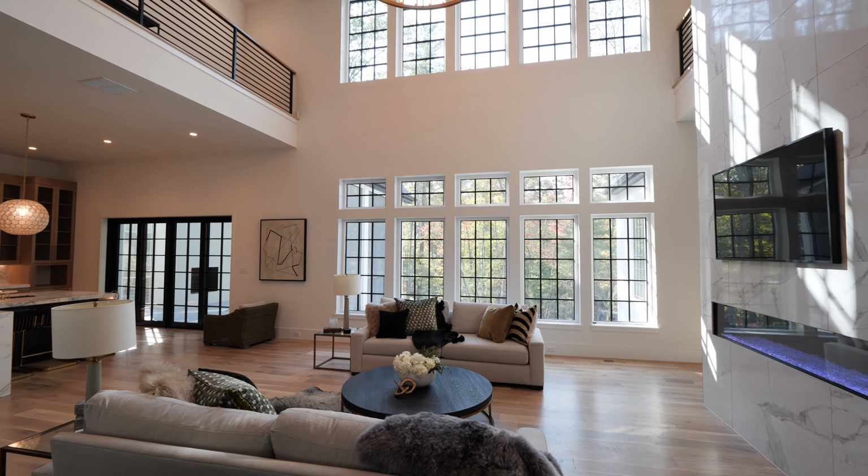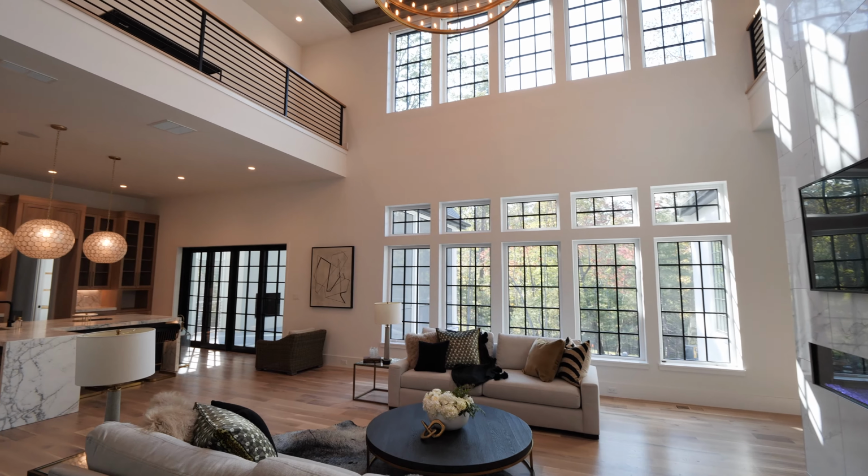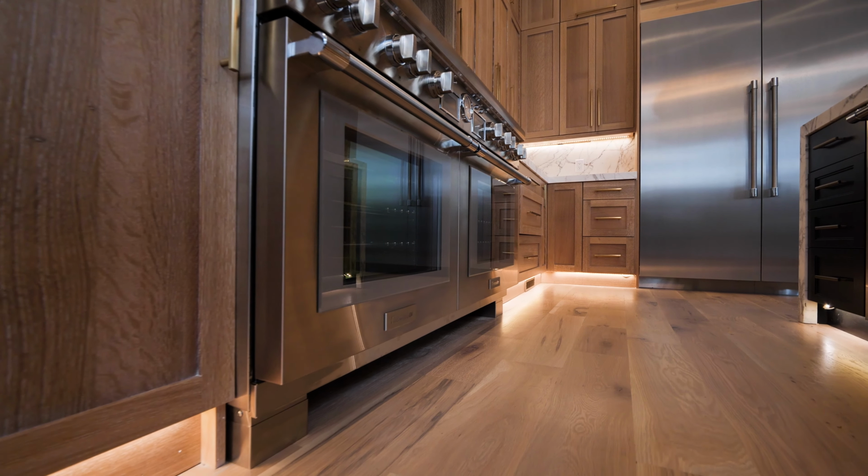And so you'll step in to the entry, to the great foyer. This home does feature 12-foot ceilings on the main floor. Then you'll see this expansive, tall great room, decorative beams on the ceiling. You'll notice an array of decorative light fixtures. There was certainly an emphasis placed on the lighting throughout the home. You'll see a number of LED tape lights.